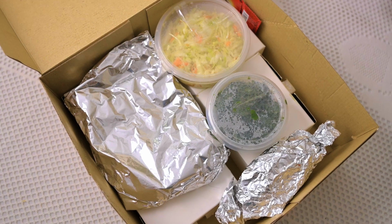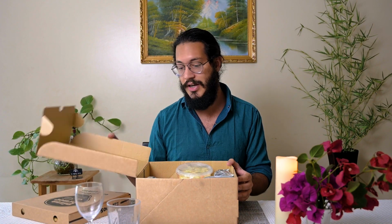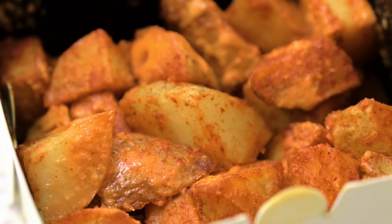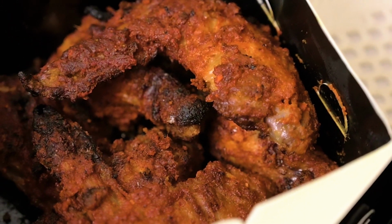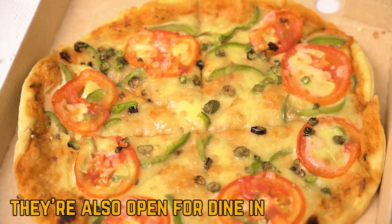So I really like the packaging. They've put everything in boxes and it's really nicely arranged. So Pizza Corner serve a variety of dishes. They do a lot of grill, like chicken tikka, fish tikka, chicken wings, and they do, well, as the name suggests, a lot of pizzas, and their pizzas are freaking amazing.